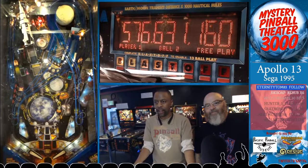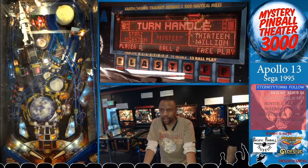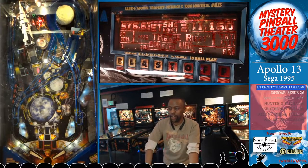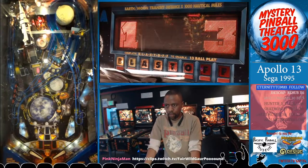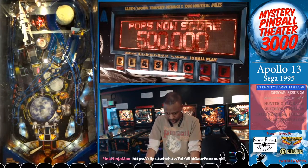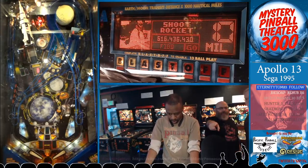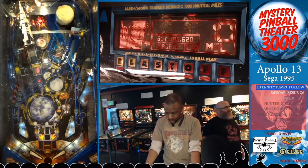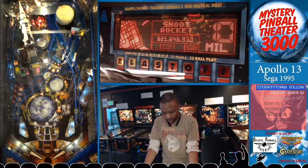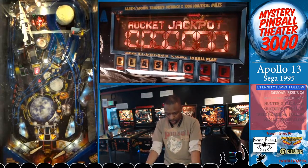Wow, okay, let's do this. I think that's the whole Saturn rocket. Sorry, it's not a shuttle. Well, why do I have another multi-ball? You guys, we gotta do that again. We gotta do 13 again. There's a jackpot.